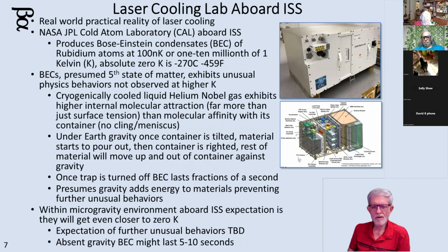Well, here's an example of how proven it is. There is a thing called the Laser Cooling Lab, and it is currently aboard the International Space Station. What it does is it takes rubidium atoms as a gas, and then it cryogenically cools it, and then it will use laser beams from different directions along with a magnetic field to squeeze the rubidium atoms to reduce their energy. And by the time the lasers have done this, it gets to 10 nanokelvin, or 1/10,000,000th of 1 Kelvin.